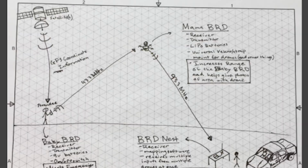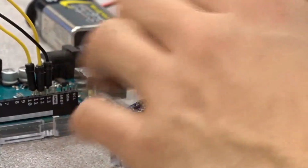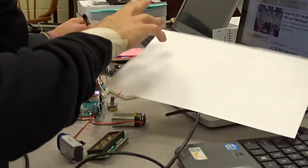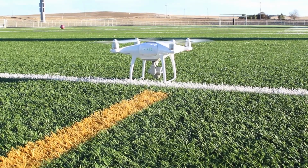Our project is called the Beacon Rescue Drone, also known as BRD. It's a three-part system. Baby Bird is a handheld device that's reasonably priced, in a range of $30 to $50. This will be able to fit in a first aid kit, and its main job is to receive GPS coordinates from an Adafruit GPS module. It's connected to an Arduino Uno, and this will be able to transmit the data to the Mama Bird.